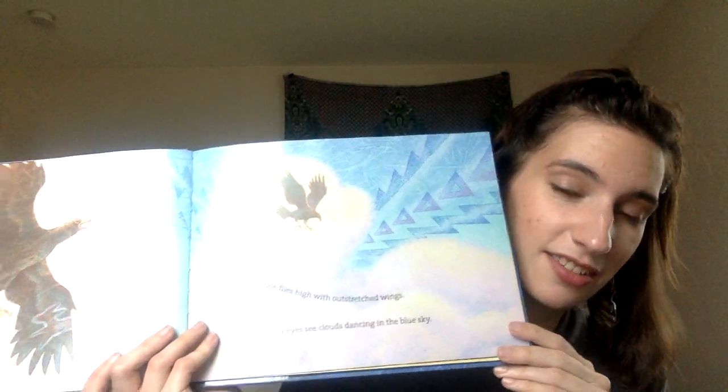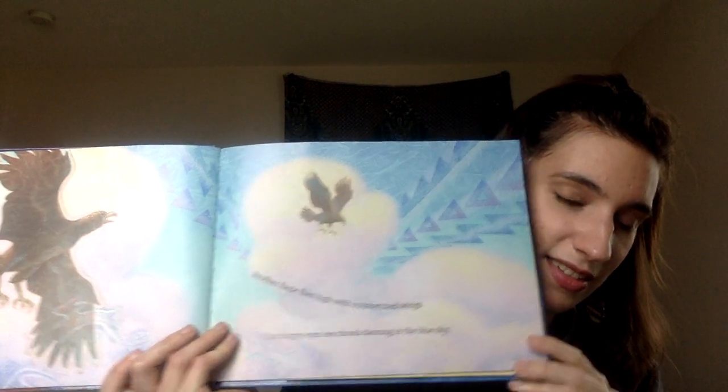And this part in particular always makes me think of Spring Creek, just because we're home of the Eagles. So whenever I read this page, it reminds me of our school.